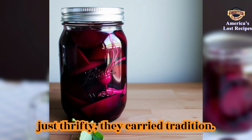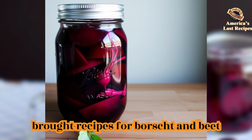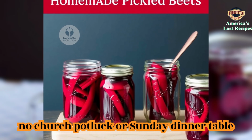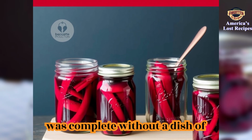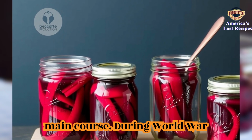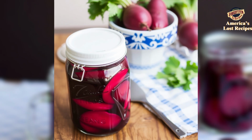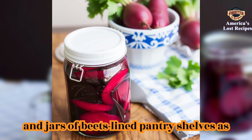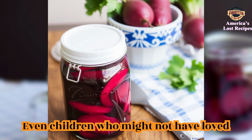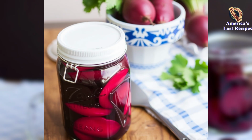Pickled beets weren't just thrifty, they carried tradition. Eastern European immigrants in particular brought recipes for borscht and beet salads, blending them with American preservation methods. Soon, no church potluck or Sunday dinner table was complete without a dish of jewel-toned beets glistening beside the main course. During World War II, with rationing in full force, pickled vegetables gained new popularity. Families leaned heavily on their gardens, and jars of beets lined pantry shelves as proof of hard work and ingenuity. Even children, who might not have loved boiled beets, often enjoyed the sweeter, tangier pickled version.